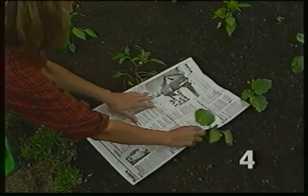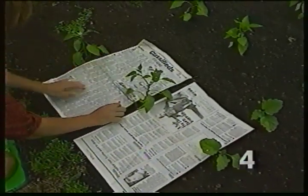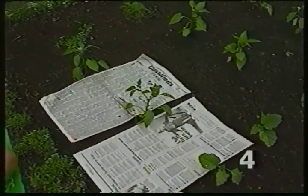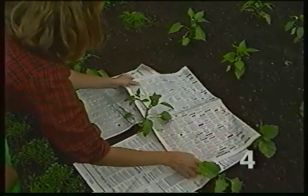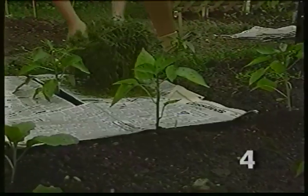Mulch is any loose, organic material placed over the soil. We're using old newspapers just like we did on the paths. It goes between the plants that have already emerged, covering up the soil. Don't mulch seeded areas until the seeds have sprouted.